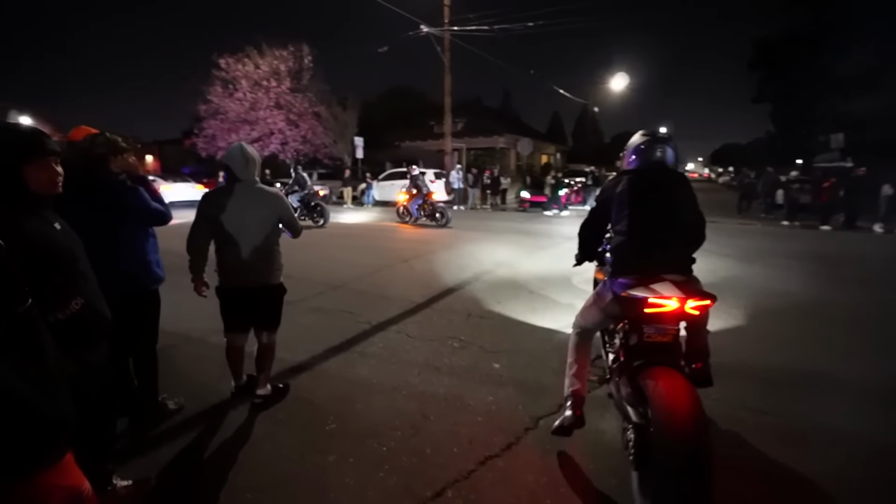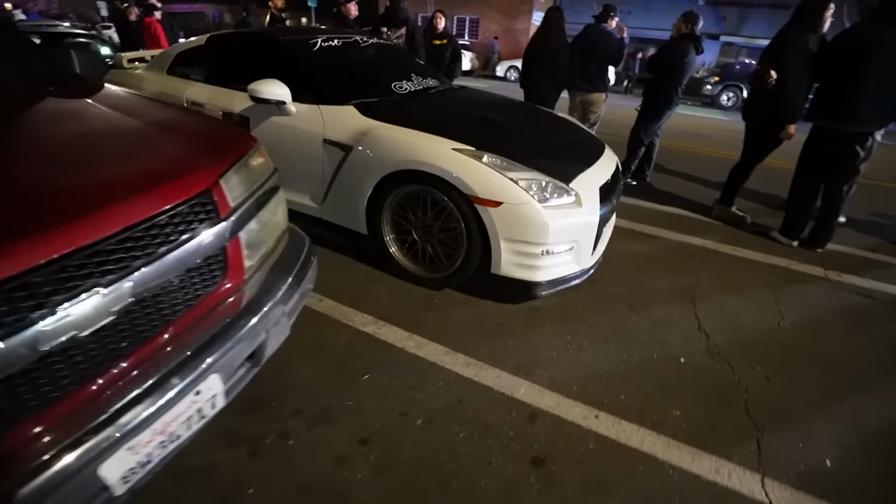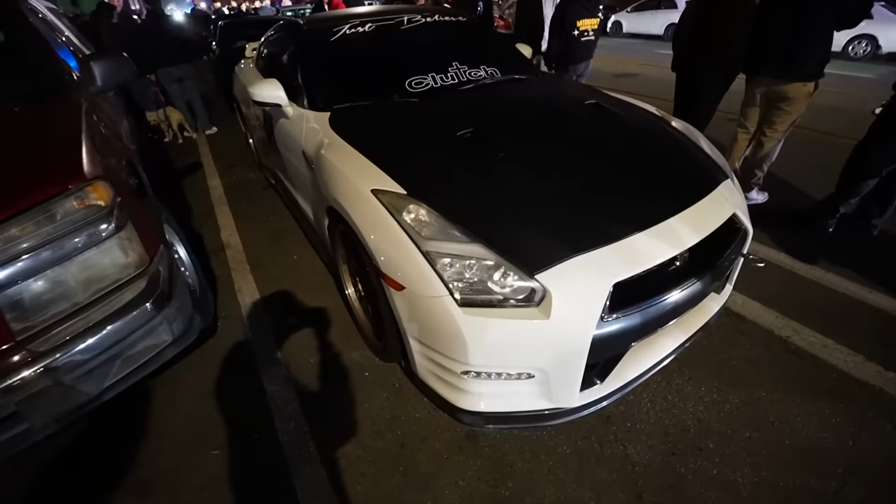Let's go to the other lot. Oh, my boy did a burnout in front of the car. He's wild. Some more GTRs. There's a lot of GTRs here too.